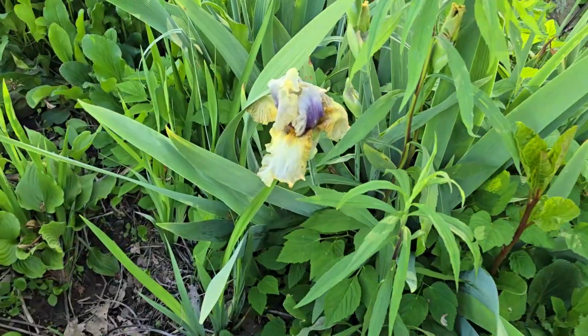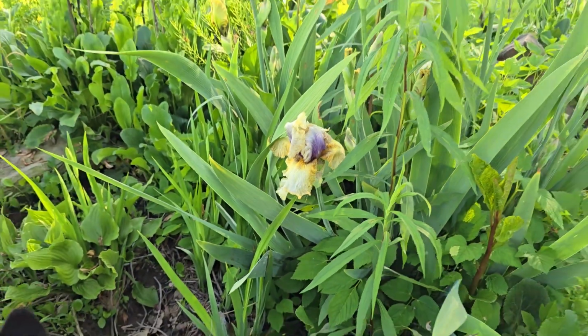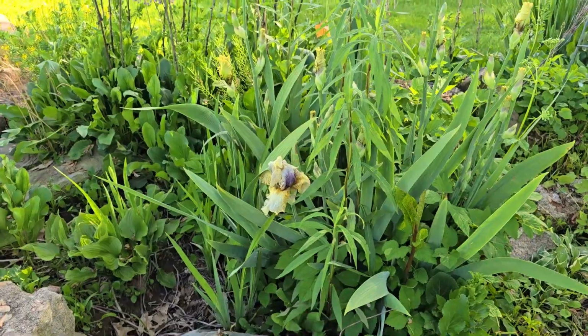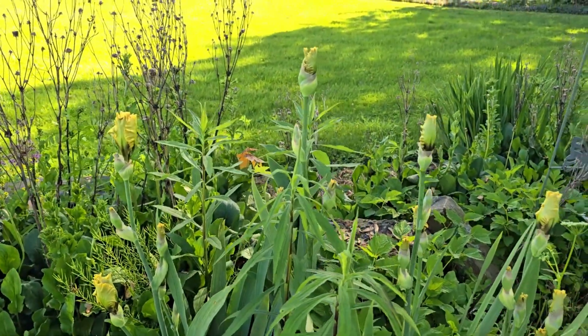This one here is the only color of its kind here on the property. I don't have it split up anywhere else. That one's a little bit past its prime, but I think I used another one in the arrangement I have on the patio. But you can see how many stalks it has. It's going to be putting on color here for a while.